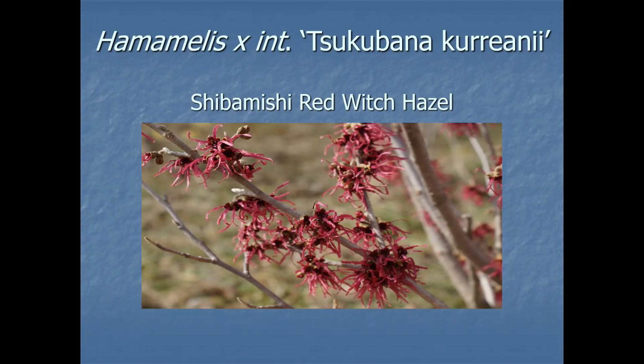The flowers are bigger than Diane. They're flatter. They're broader than Diane. The color is very different than Diane. It's not a clear red, but this one doesn't fade into something else. It pretty well holds color saturation appropriately. So I think Shibamichi Red has a Japanese name, which I won't try to say, but I think Shibamichi Red is going to be a strong player unless something else befalls, like perhaps the anthracnose disease.